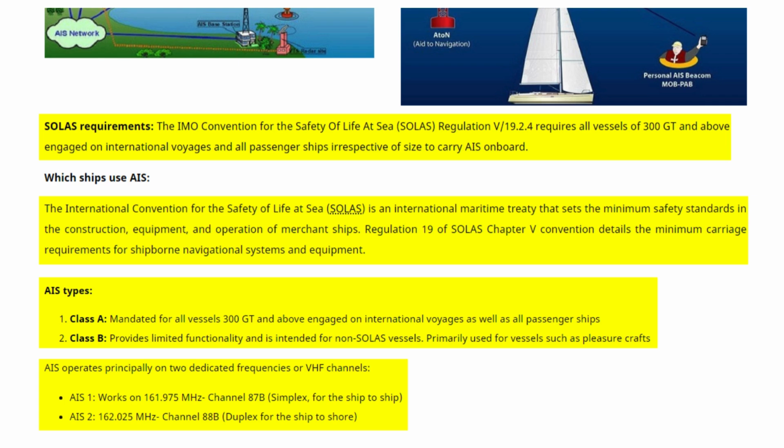AIS operates on two dedicated frequencies or VHF channels, channel 1 and channel 2. The difference between these two channels is load balancing, so both channels are used to manage traffic efficiently. AIS-equipped vessels dynamically switch between these two channels to prevent congestion. This ensures that the AIS messages are transmitted reliably even in areas with high vessel density. And redundancy. The dual channel setup provides redundancy. If one channel becomes overloaded or experiences interference, the other can still transmit and receive AIS data.